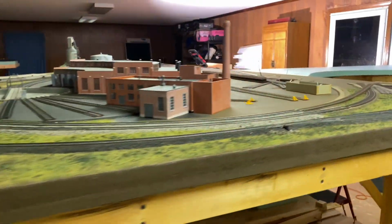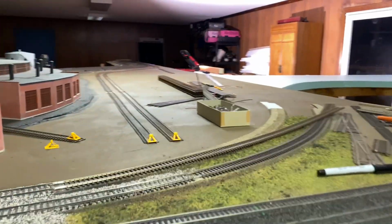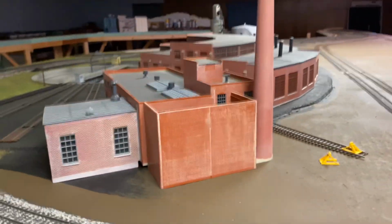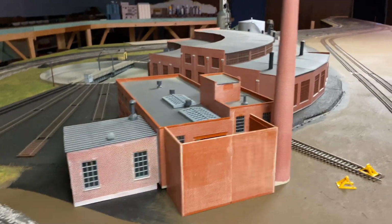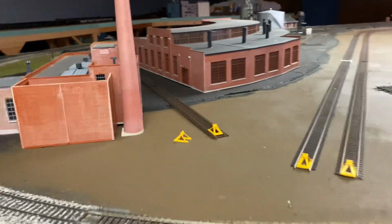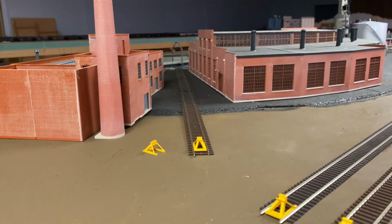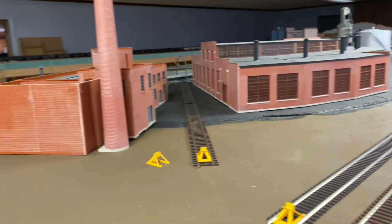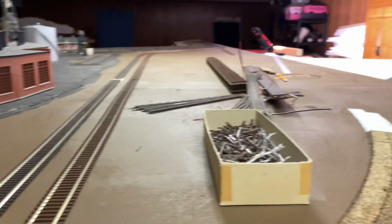Come around. All right, so this is the other end of 6 and 7. I got a powerhouse there and a machine shop. The track right here is going to take a couple cars of coal for the powerhouse there on the left. I think that's going to look good.